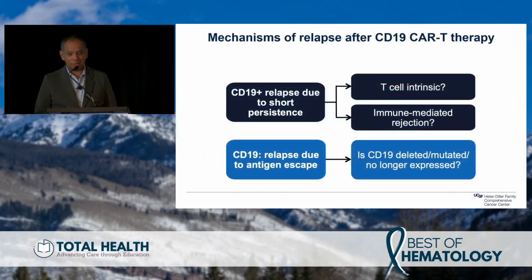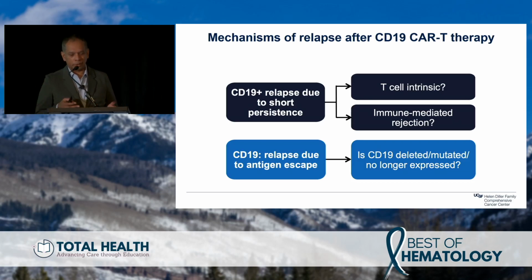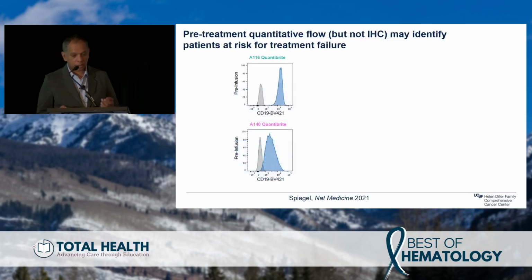So can we predict failures? Well, if you lose response to a CD19 therapy, you can imagine that could happen because the T cells aren't present. We think of these as a living drug, but the reality is in most of these trials, the T cells are actually gone by 6 months. Perhaps that's a T cell intrinsic thing. Maybe these T cells are kind of burnt out in the patient, or maybe they're cleared by an immune system that's getting rid of those cells. Or in other cases, and we know this to be true, relapse is due to antigen escape, that now the lymphoma evolves such that it doesn't display CD19 on its surface and is no longer a target. So CD19 deleted or mutated or no longer expressed.